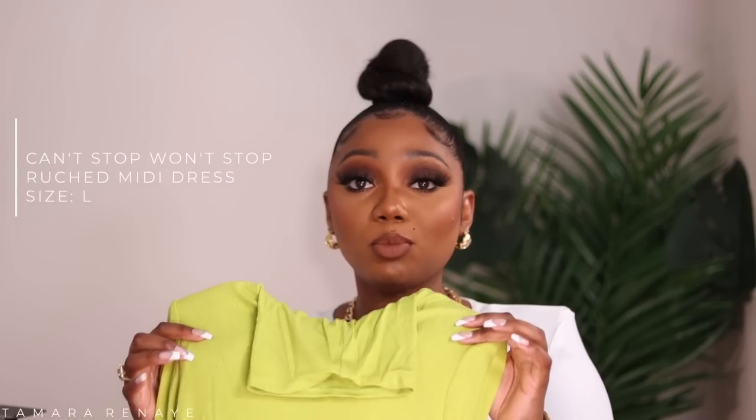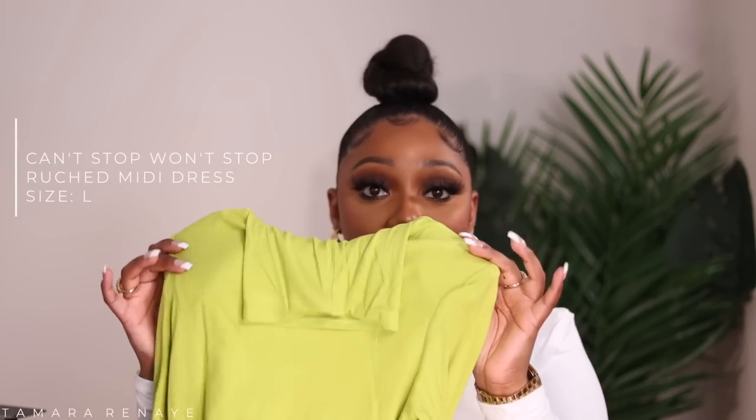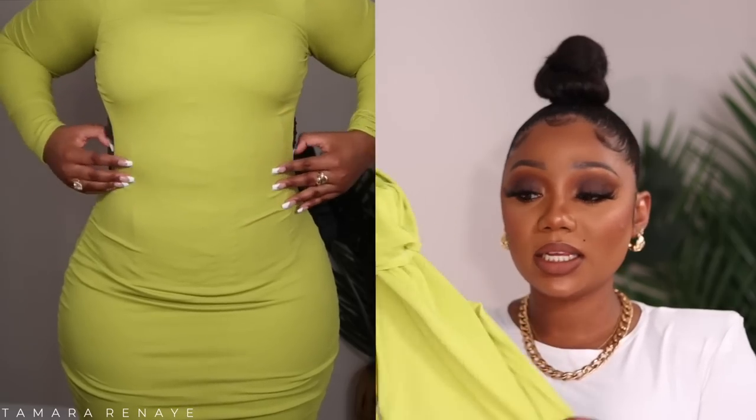So I also got this dress right here. As you can see, the color is so pretty. It's the color that caught my eye more than anything. When I was scrolling through the site, I was like, what? Gotta snag you. So this is called the Can't Stop, Won't Stop Rouged Midi Dress in Lime. I also got this in a large.